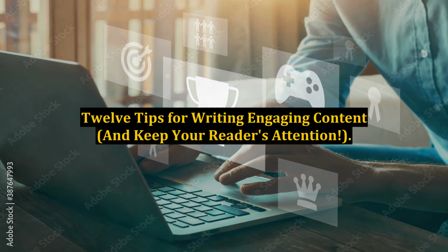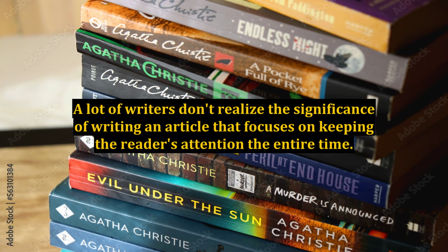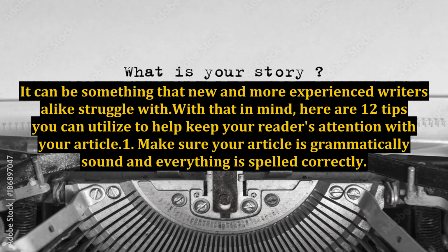12 tips for writing engaging content and keeping your readers' attention. A lot of writers don't realize the significance of writing an article that focuses on keeping the reader's attention the entire time. It can be something that new and more experienced writers alike struggle with. With that in mind, here are 12 tips you can utilize to help keep your reader's attention with your article.